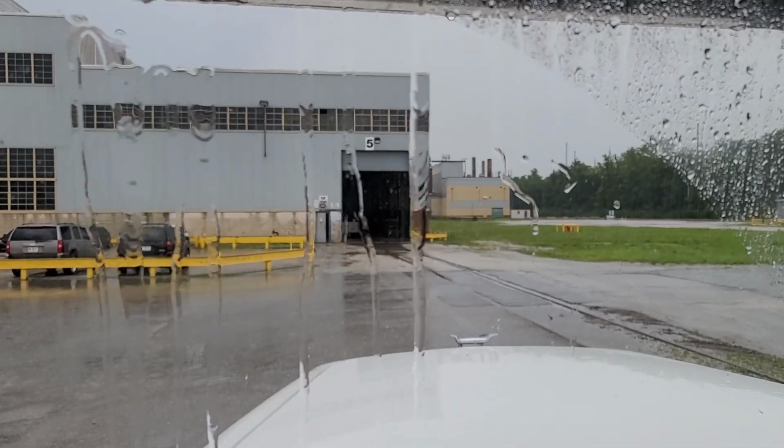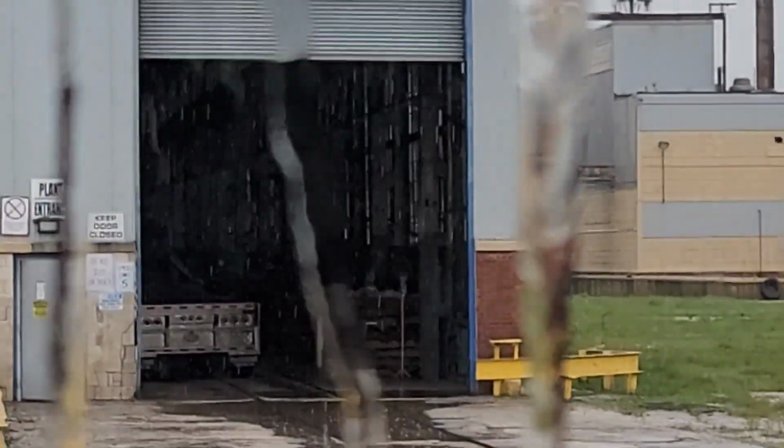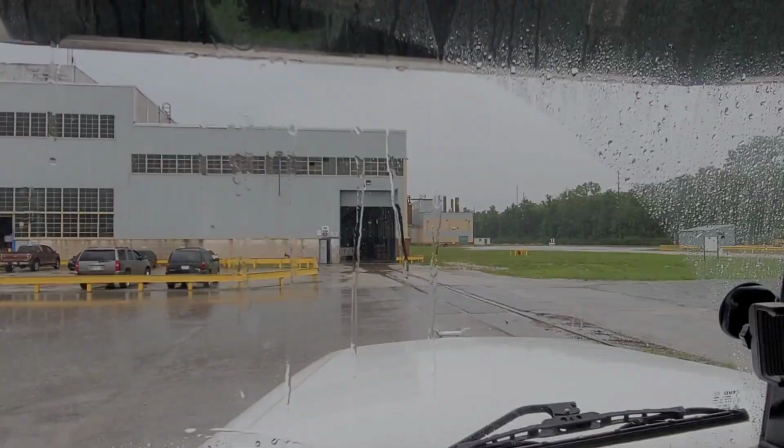Passing that accident, getting through that traffic, we finally made over here to Chicago, and sitting here in the rain. And there's a truck right in there. When he's finished tarping and he pulls out, it'll be my turn.